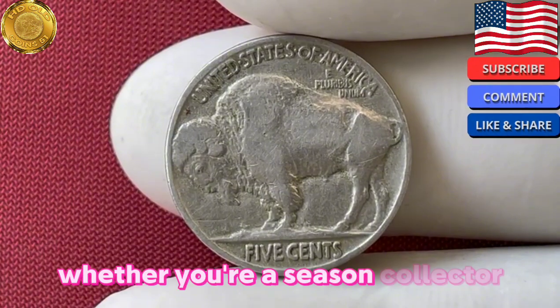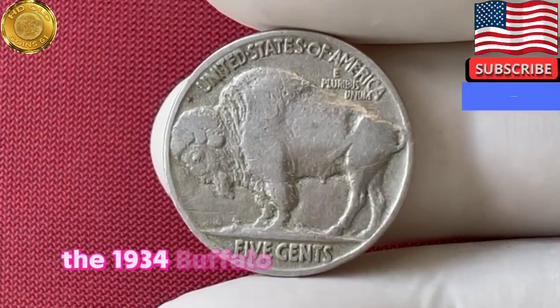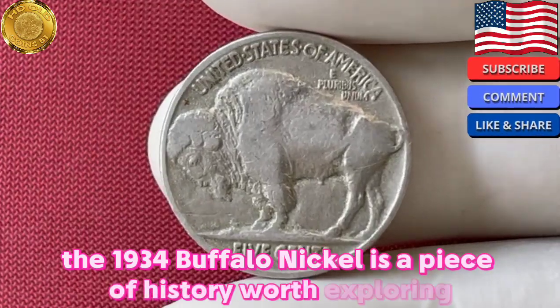Whether you're a seasoned collector or just starting your journey into the world of coins, the 1934 Buffalo nickel is a piece of history worth exploring.